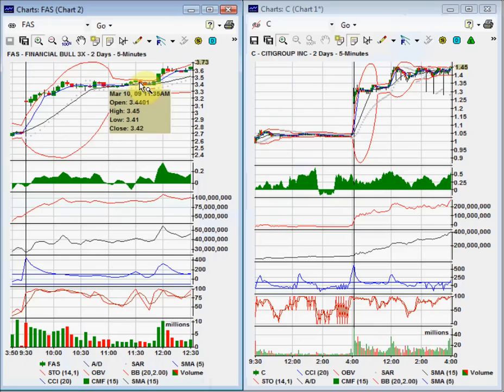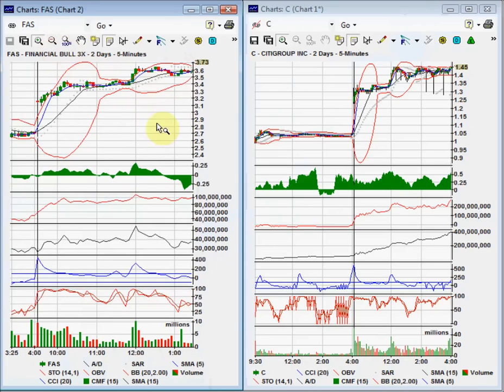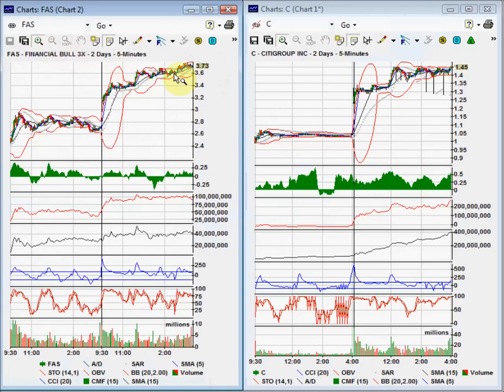So 5, 10, 15, 20 minutes later, he finally got the volume I needed right here on this candle, which was almost the highest of the day, and it sent him up to 365. At that point I was up $400, and I just decided to hold it the rest of the day because the news was so good. I'll get to the Citigroup news in a minute. As you can see, he closed at 373 on the day.